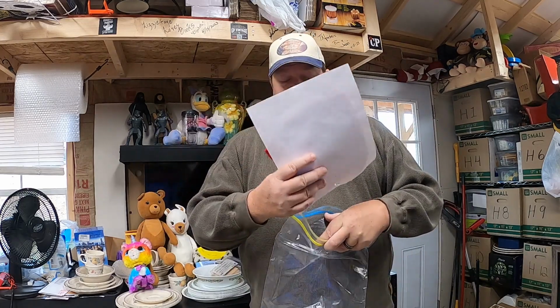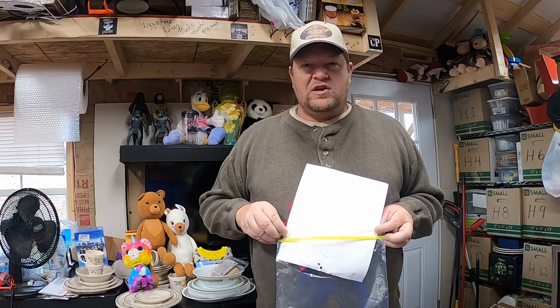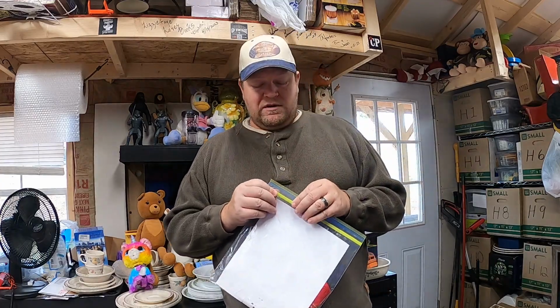Again, we're into this for like $1.50 a piece, but we got like 40 of them. Usually they run about $10 to $14 a piece, somewhere in there. But with the sale, this one ended up selling for $6.71.